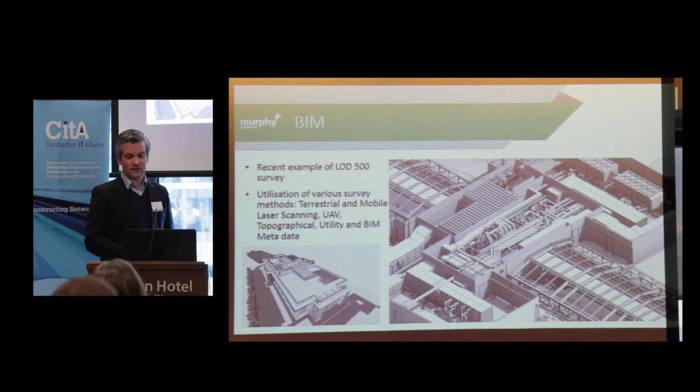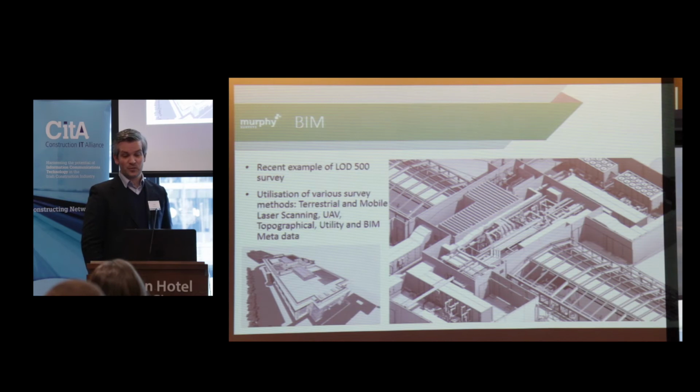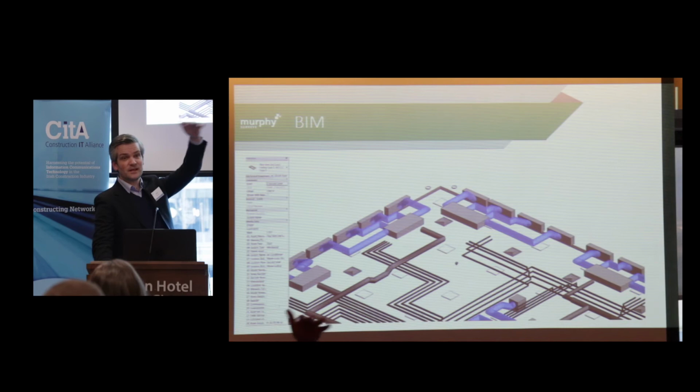So Skanska said, right, show us what you can do. Here's our head office. Throw the kitchen sink at this and create a high detail model. So then we can go to our clients and our owner operators and show them what's possible. So we flew it, we did underground utility, we did scanning, we did topo survey outside, etc. And the next slide shows, for instance, the flexi ventilation system just above the suspended ceilings in the office.